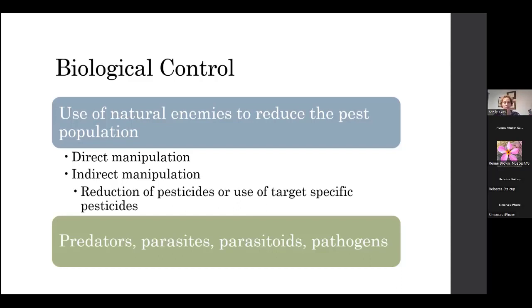In our open systems, where it's like a hodgepodge of plants, right? We don't have the same monoculture of something. It just doesn't work as well. So what we can do is indirect manipulation. We can recognize our good guys and cut back on pesticide use, using a more targeted approach of pesticides so that our beneficials stay and help do the good things that they're doing.